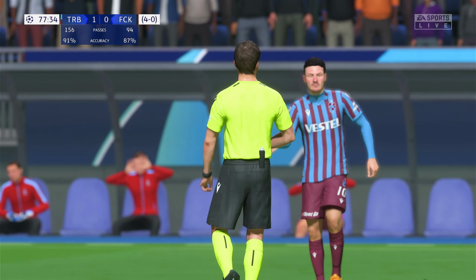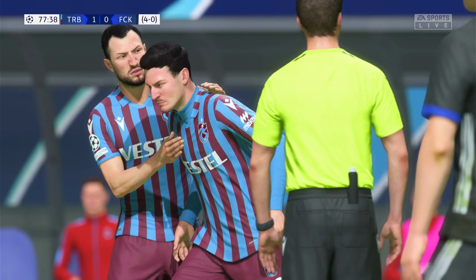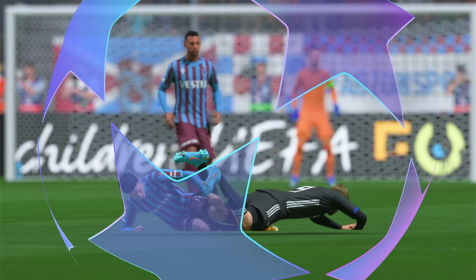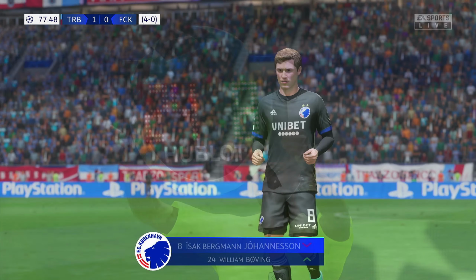Flirting with more than a bit of danger following that challenge. He's already been booked. Well, really walking a tightrope, but not seeing yellow for a second time. Well, I think the referee's right. It's not a second yellow, but he needs to be careful now. And they're making a change.